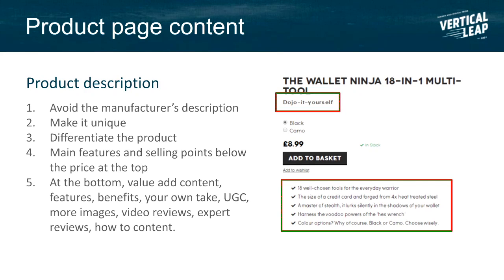How-to content is also another great idea for adding onto these products, especially if there's a particular way of using them.